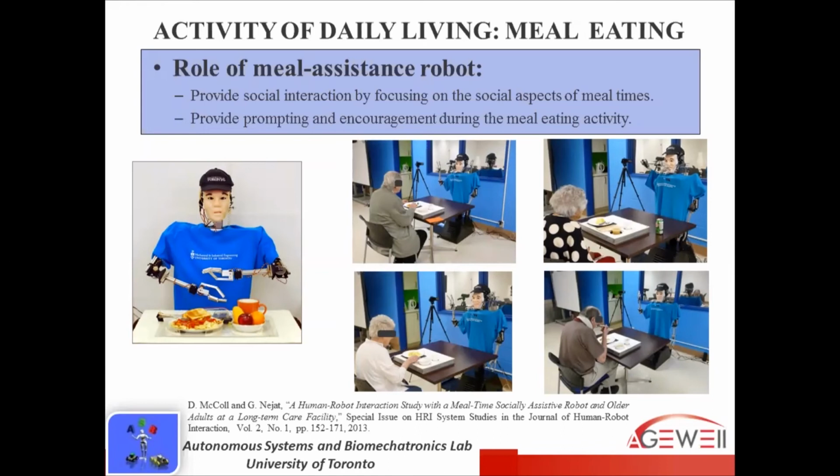And then we wanted to look at other activities that Brian could help with. Before we chose our next activity, we went to a few different long-term care facilities, especially during meal times, and looked at what was happening. Where could we see a robot helping others or assisting the care staff? And we noticed that meal eating was an interesting activity.